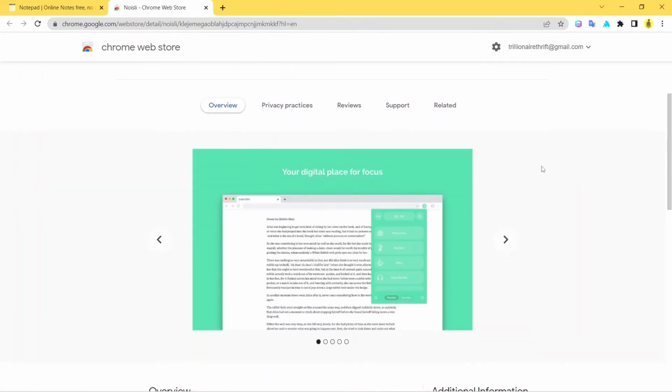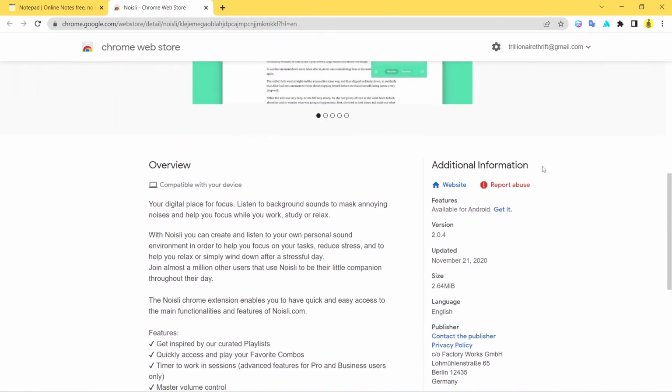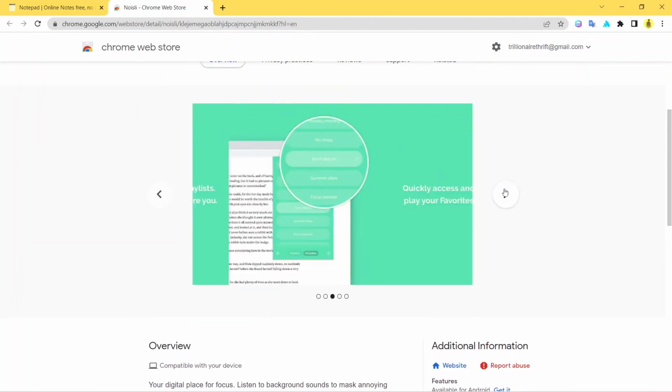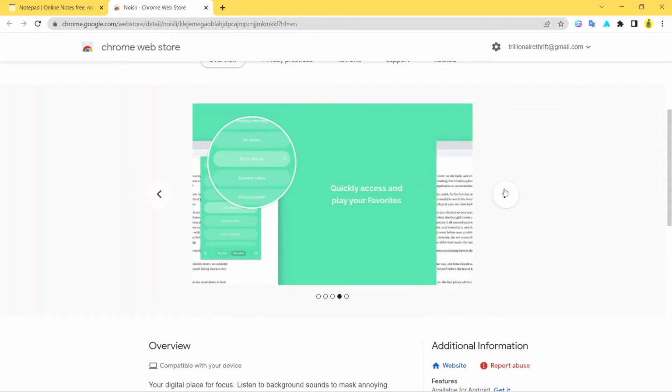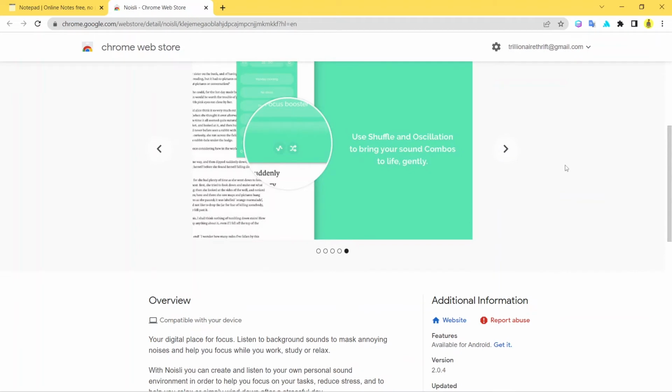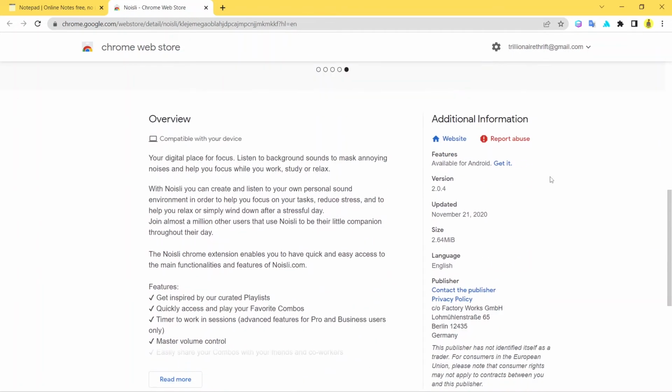You just enter your goal, right? Whether what it is that you're doing. You could be writing. You could be listening. So accordingly, you can have some soothing sound playing in the background, and we all know that sounds play a major role in creating focus, in helping us do our work better, right? So this extension automatically plays those sounds for you, based upon your goal.